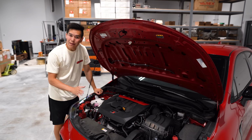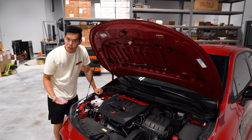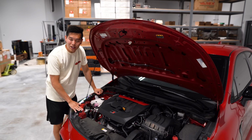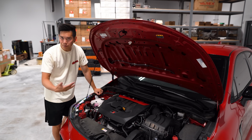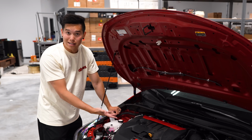These are powered by the same 1.6 liter turbocharged 3-cylinder engines out of the GR Yaris, but with a few upgrades. They make 300 horsepower and 273 pound-feet of torque, and they weigh in at just over 3,250 pounds, depending on the different options. Pretty impressive numbers for a small 3-cylinder engine.